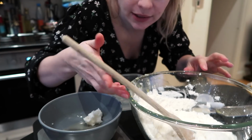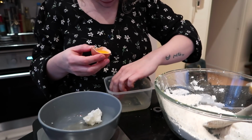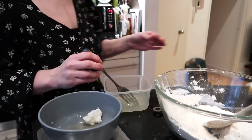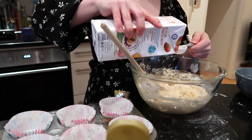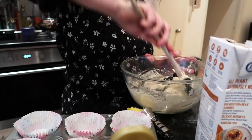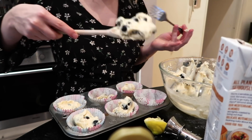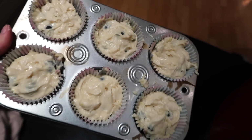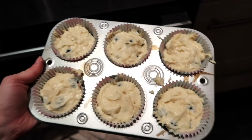I'm not very good at separating egg yolk from egg white, but I'm going to try it. Probably with eggshell in it. Oh no. Smells really good. It smells very vanilla-y. Here they are, so heavy. The blueberries were huge. So I hope this works. I'm going to put them in the oven now for 20 to 25 minutes.